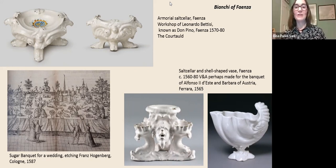And I cannot not connect the three pieces on the right-hand side of the screen, a salt cellar and maybe a wash basin, to what was made there for those banquets. We can imagine those wonderful shapes made of white, quite close to another very popular fashion of the time of having sugar sculptures. And we can see an account here, the sugar banquet made for a wedding in Germany, in which all the shapes made on the table are all made of sugar.